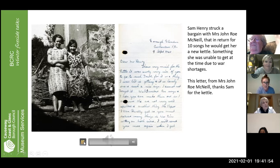Jack McBride, Glens man and journalist, reveals how Sam Henry, with his innate knowledge and sympathy, could win so much music from his neighbours.